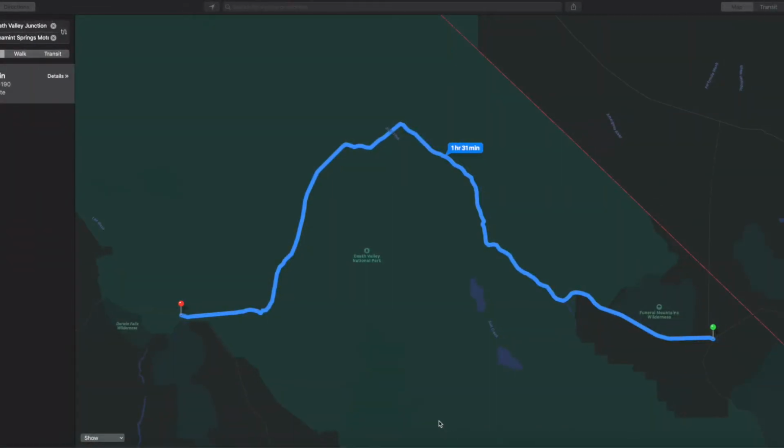Death Valley Junction to Pyramid Springs is a pretty long trek. I had about 60 miles left in the tank of gas when I got to Pyramid Springs. There is a gas station right around Salt Creek, about halfway through this ride, but like I said, it was the COVID pandemic. There wasn't anything open. The entire national park was closed.